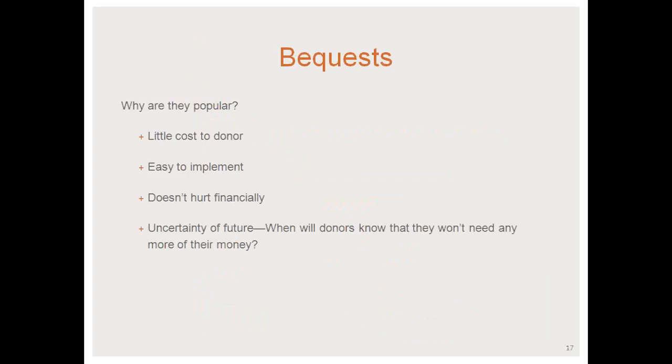Why are they so popular? First of all, there's little cost to the donor. When the donor sees their estate planning attorney, there is no additional charge to put a bequest in to an organization or to several organizations for that matter. So it's very easy to implement.